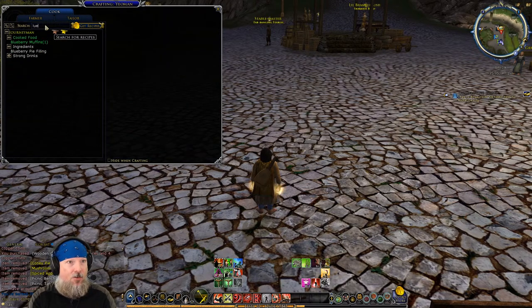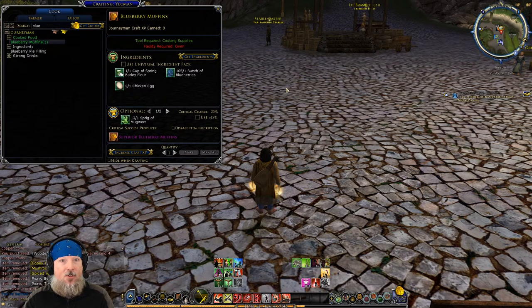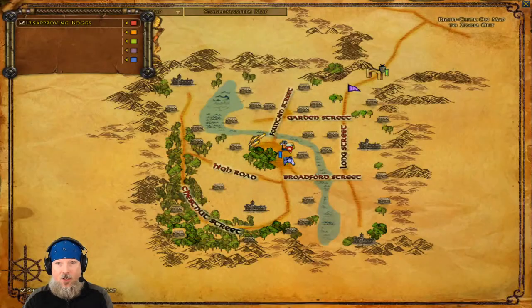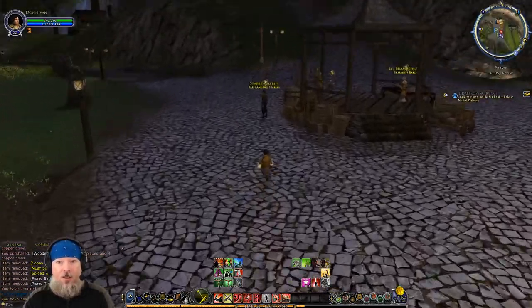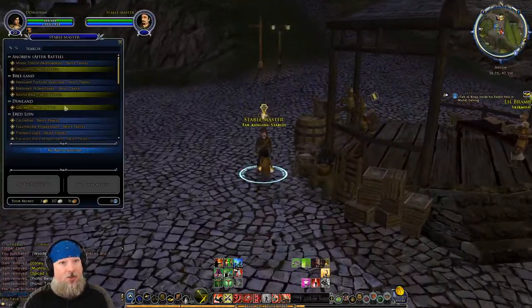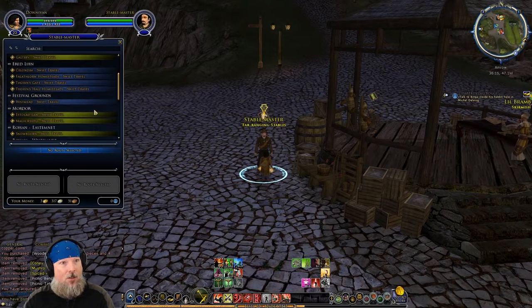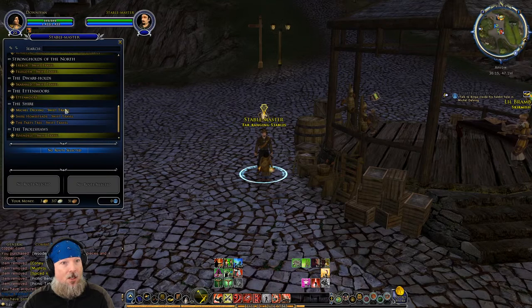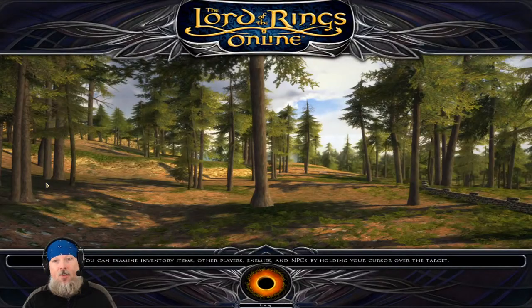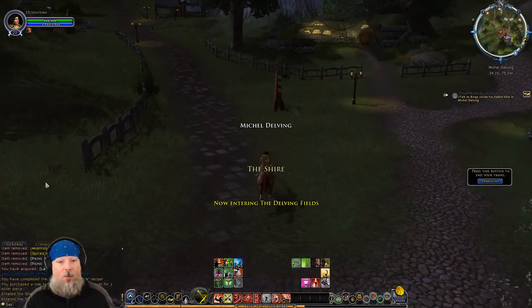I think we need a pie crust or something. Blueberry muffins. We have everything, we just need an oven. Is there an oven here? Probably not. Let's grab the horse. And let's go straight to Mickledelvin. Swift travel to Mickledelvin. We're going to run up to the crafting area. We're going to make that blueberry muffin, and then we'll make the breakfast table.